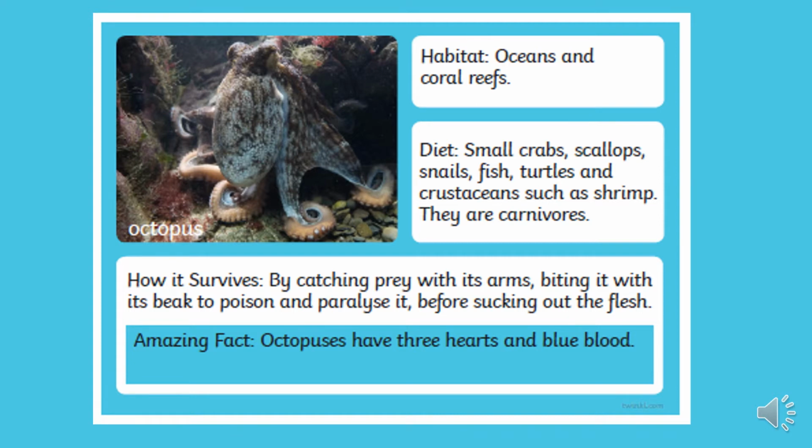Diet, so what does it eat? We've got a nice long list here. Small crabs, scallops, snails, fish, turtles and crustaceans such as shrimp. So an octopus is a carnivore. It only has a meat-based diet. So I know what a crab is. I've seen a cooked scallop, but I don't know what a scallop looks like uncooked. Snails, I know that. Fish, turtles.